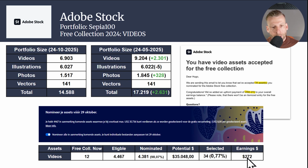Now my experience is that with photos they select a lot more, or they eventually accept a lot more in their collection. So usually about 5 to 10% is my experience. Back then my portfolio was a lot smaller, so I had 6,900 video files, and now I have 2,300 more. And also, this collection is of course about videos. So I think if they would do it again, there's a probability that they would select more videos, so more potential as well.